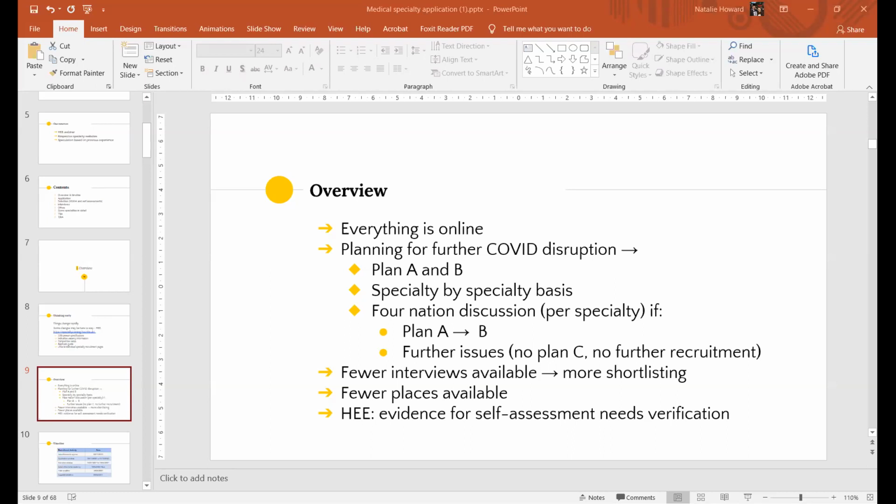F3 is a non-training post. There are no training F3 posts, and basically an F3 is a year out as a senior house officer. Some trusts provide a great F3 program where you can rotate through things. So you can apply for the F3 program, and this basically means they could give you 3 months in ITU, 3 months in A&E, 3 months in other specialties like cardiology, gastro.